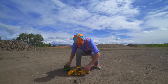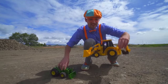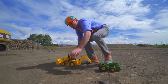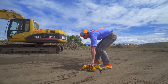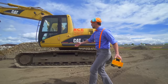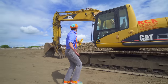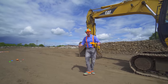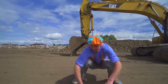Look at what it is! Whoa! It's a tractor and a backhoe! Whoa! Look! It's a giant excavator! Whoa! It's so big! Come on! Scoop up the dirt!